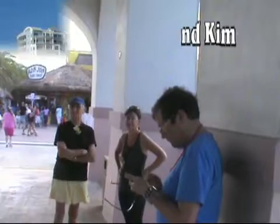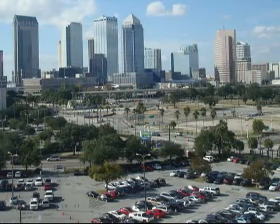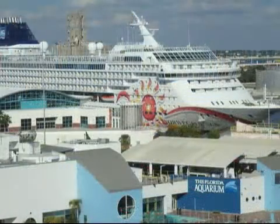We're here in the port of Tampa, Florida. We're checking in and getting ready to board the Carnival Pride for a 7-day cruise to the Western Caribbean.